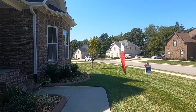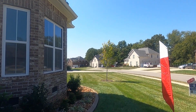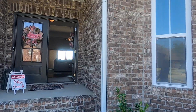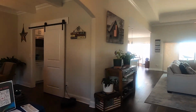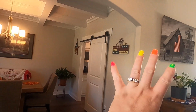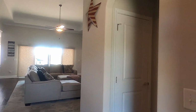Welcome to 1870 Fenn Lane, located in a cul-de-sac street. Got beautiful double doors here in the entry. Immediately to the left, they have it as a dining room that could be closed off by the barn door. Behind that wall is a great, beautiful pantry.